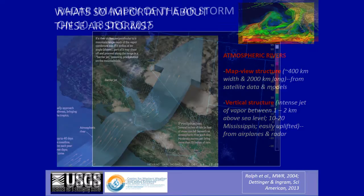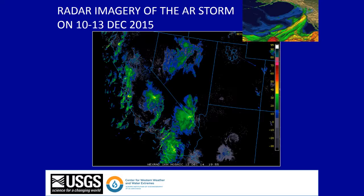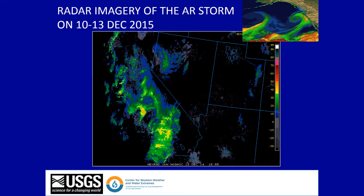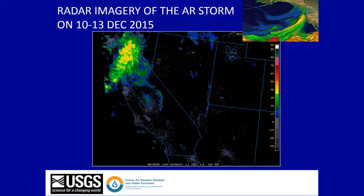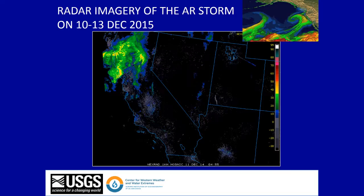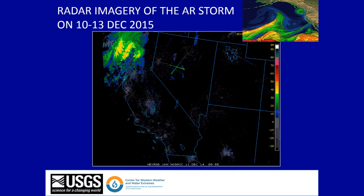So here's some radar imagery showing a particular storm from earlier this winter, and you can see that as they come in, basically as they're shoving in, we just get these narrow bands of water vapor. And what's going on here is that the whole structure is sort of moving in like this, as was shown in that earlier diagram. And as it pushes in, the orientation of the mountains and the coast is such that when we're standing still, it appears that the storm is sort of tracking down the coast, but that's really just where it's intercepting the topography and the like.